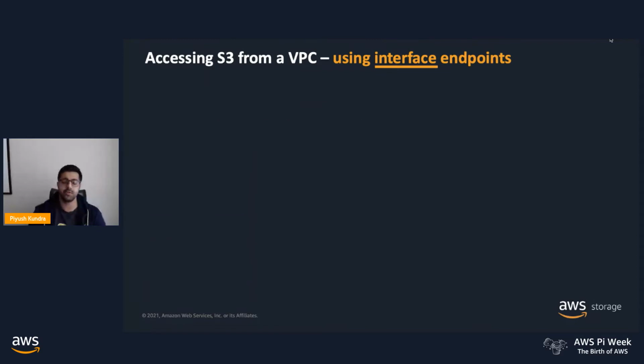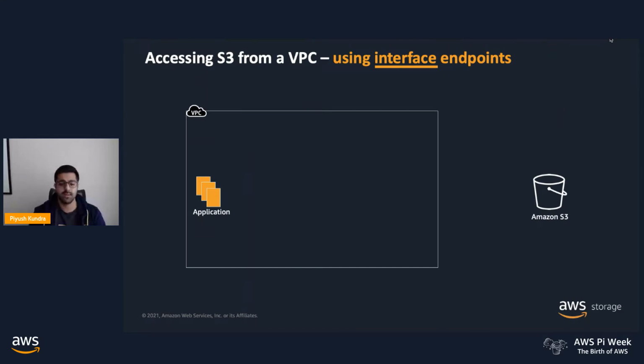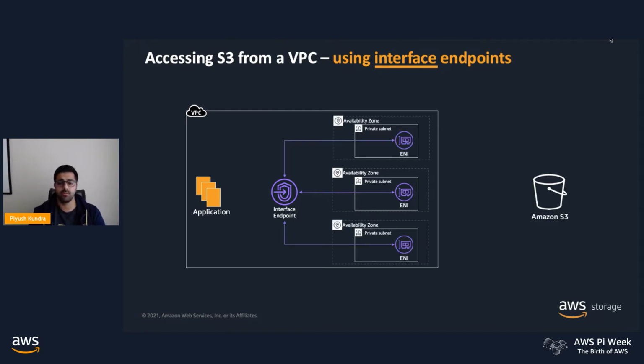Let's see how the new PrivateLink-based interface endpoints work. In the same example, if you have an application in a VPC that needs access to S3, you can configure an interface endpoint for S3 and provision an elastic network interface, or an ENI, in your private subnet in an availability zone. An ENI is a logical networking unit that represents a virtual network card in your VPC. You can have one or more across multiple subnets and availability zones to architect for high availability. Each of those ENIs is provided private IPs from your private subnet. Then applications routing to interface endpoints get routed via one of the ENIs over the PrivateLink network to S3.